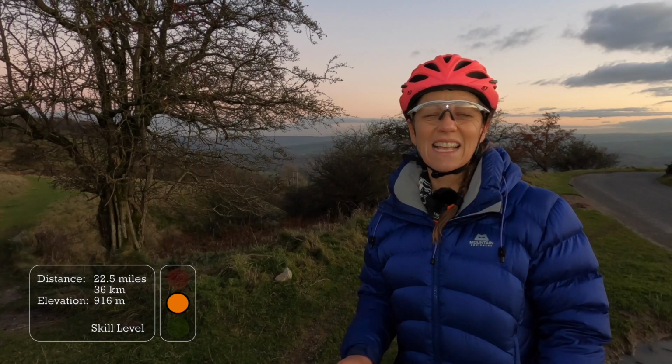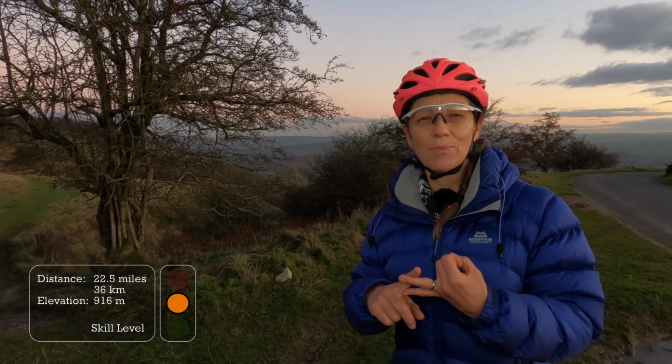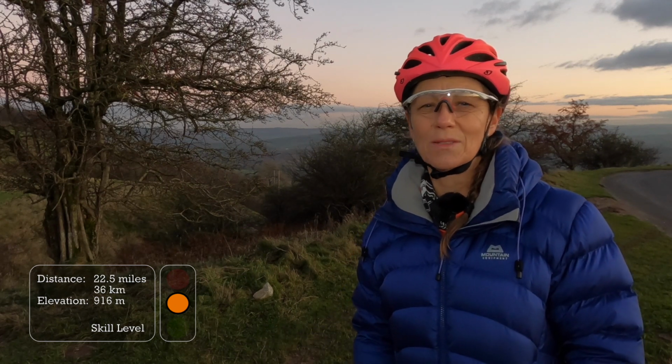Just finished a fantastic 22.5-mile ride. I've ridden on gravel roads, I've ridden on a tiny bit of bridleway and some lovely quiet roads, and also done some really beautiful climbing as well.